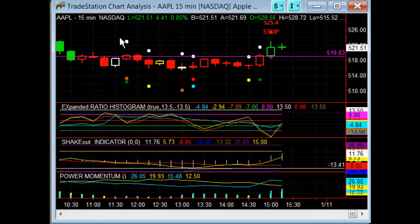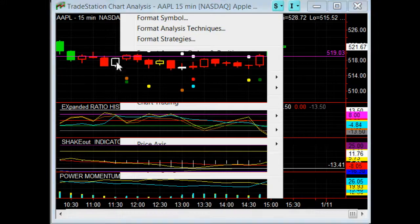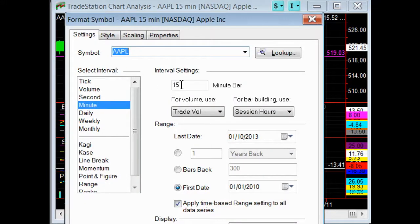Alright, Apple 15. We want to go down to a 10-minute. Now you can do that from the symbol, or at the top of my screen I have a setup there.